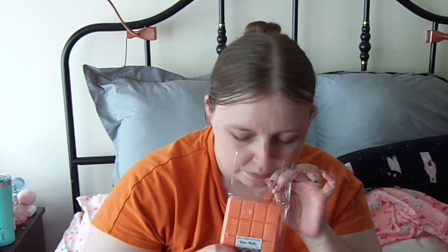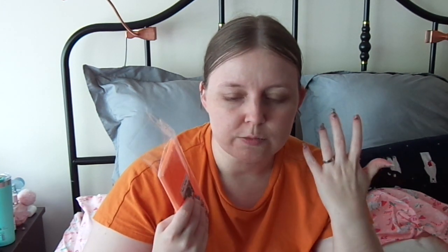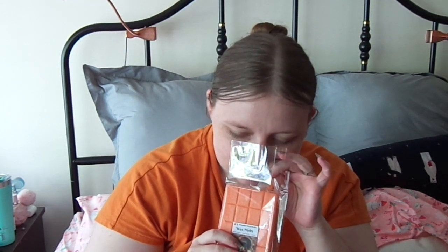Harvest. So Harvest is also a Yankee Candle dupe, and it just looks like this. And I love seasonal and foodie type scents, which is why I picked all of these. And oh my God, this smells amazing. This smells so good. This is just like what I imagine autumn smells like in a place that actually gets autumn. Oh, this smells so good.